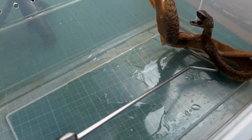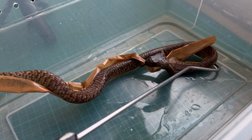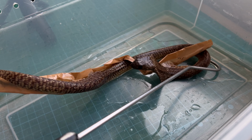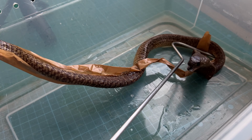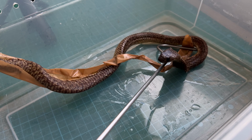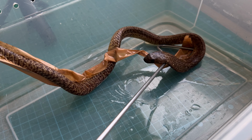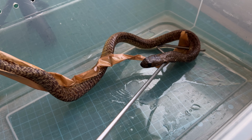So we're gonna start at the back. I'm going to leave that part on his head or his chest region, just so we can try to remain as safe as possible. I've actually got my snake tubes downstairs. I should probably get them, but for the moment we're going to be alright. We're going to start at the tail here, gently.